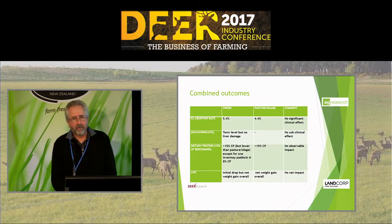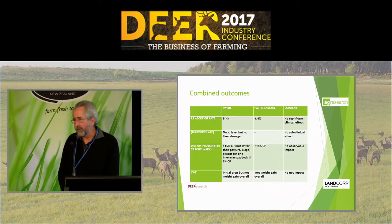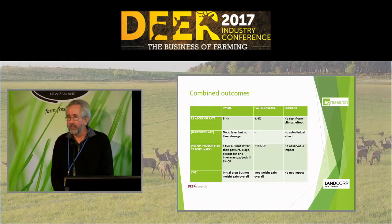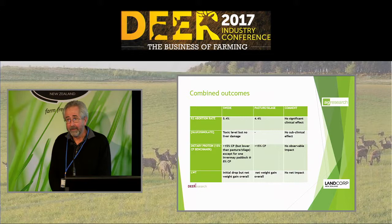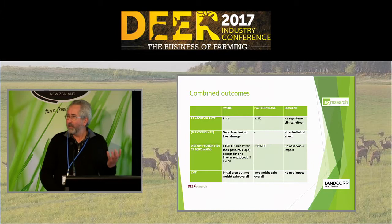Some of the outcomes of that study, and this is a combination of the two trials together in some respects, but we didn't actually see a significant effect of Swede on abortion rate, particularly on the large farm. It was 5.4% in R2 hinds versus 4.4% for the controls. Now that sounds significant, but it's not statistically. And it's a modest abortion rate, not a high abortion rate. Some of the abortion rates we have seen have been up to 15 to 17% loss of fetuses, so quite dramatic. Not a common phenomenon, but as I said, it was the only thing we could see was association with Swede.